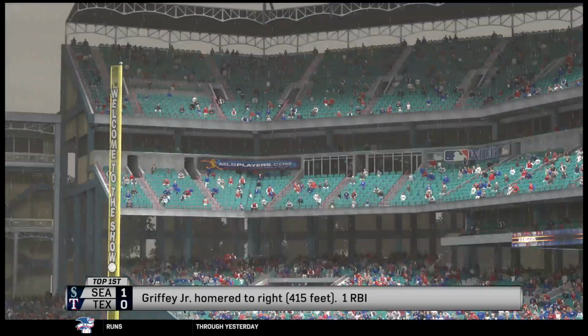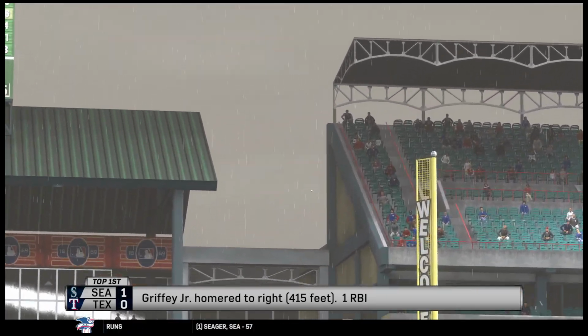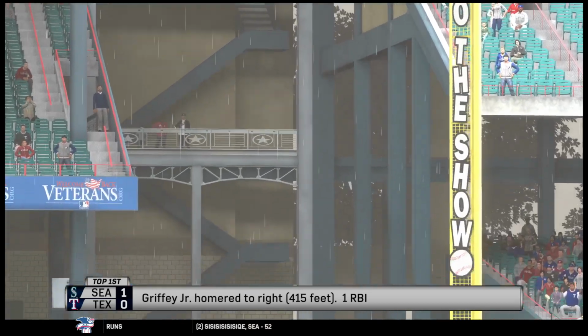Winning pitcher is Steven Strasburg. The loss goes to Jesse Hahn. Time of the ball game, 3 hours and 58 minutes.